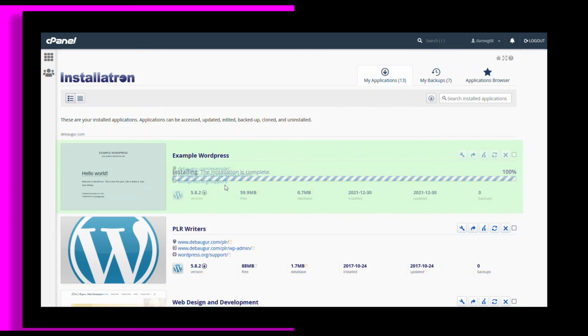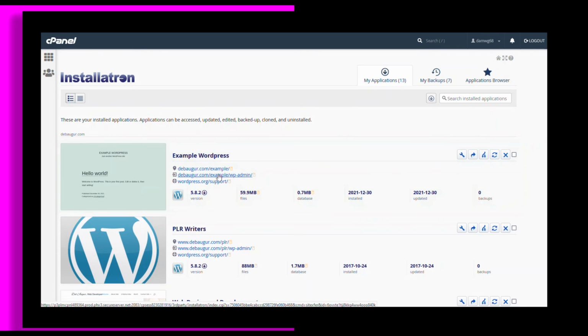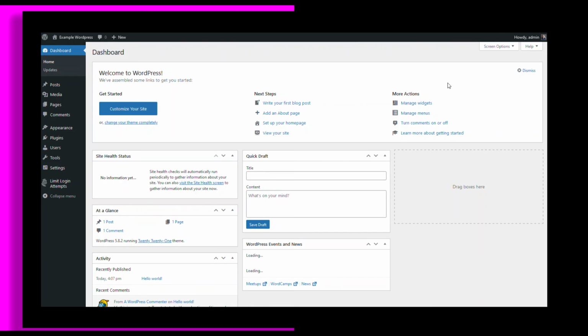Okay, so that is installed. What we're going to do next is click on the WP admin, and we are already logged in because we clicked on it from there.